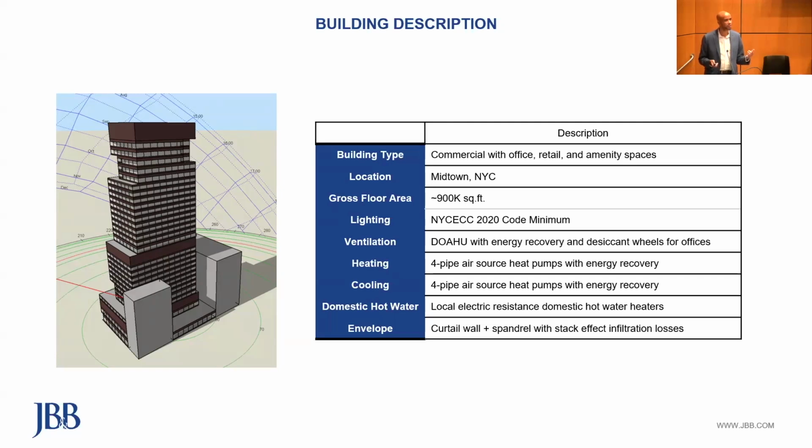So in particular, this building is using 4-pipe air source heat pumps for both heating and cooling. And we think that this is one of the most direct ways that you can go about electrifying buildings. It's one of the ways that a lot of our clients are picking, simply because you can buy the same piece of equipment and get your heating requirements and your cooling requirements out of it. Thus, it's pretty capital effective.